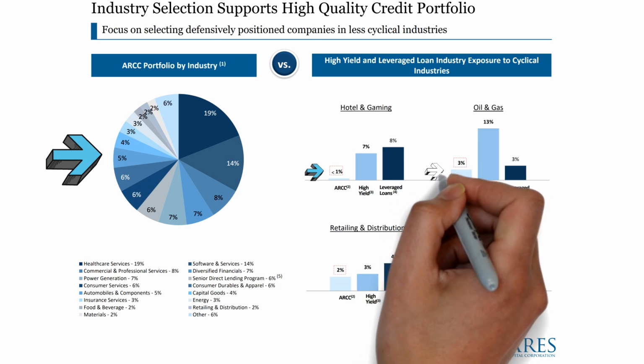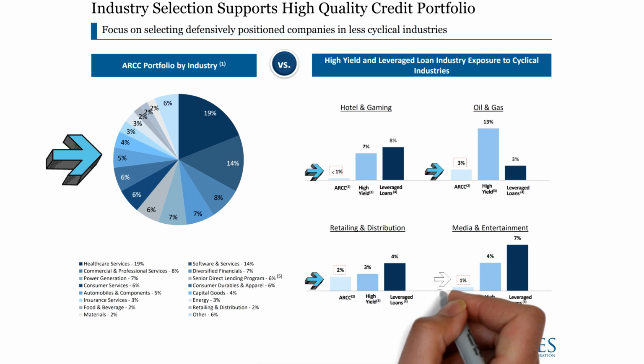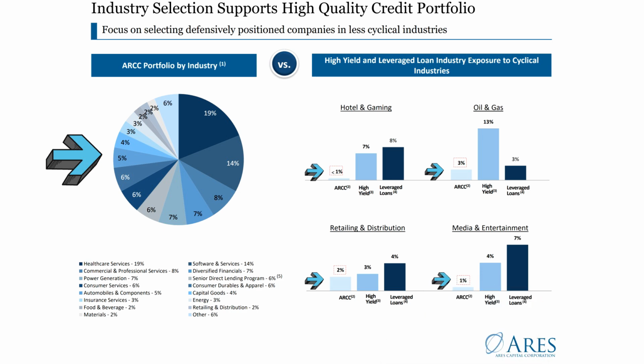For oil and gas, Ares only has about 3% compared to the much higher 13% for the high yield industry. Only 2% in retail and distribution and only 1% in media and entertainment also looks favorable.